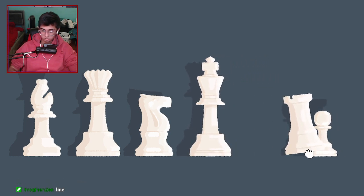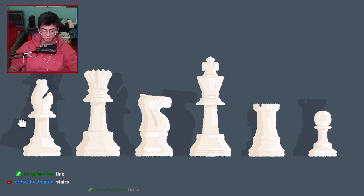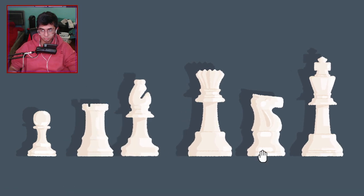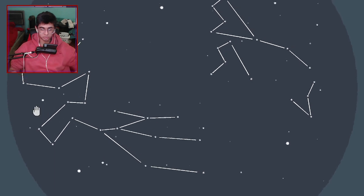Ooh. These two are like... Huh. Stairs? You want to do stairs? Let's do stairs. Oh, wait. I can move the shadows. Okay, cool. Now we can do a bit of stairs. Oh my gosh, I'm losing sanity too. Oh my god, 2.5 hours in. We just gotta get through this last chapter and then we're done.